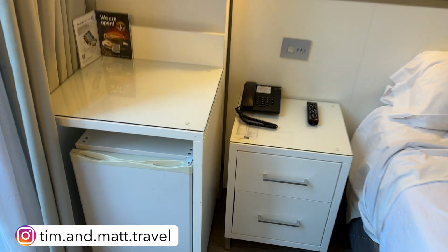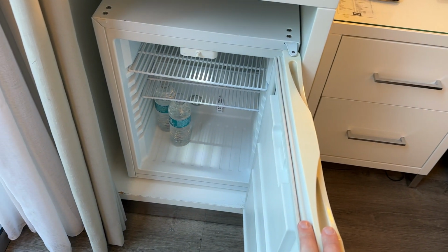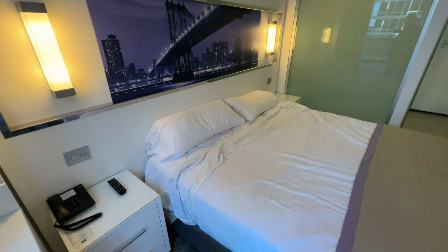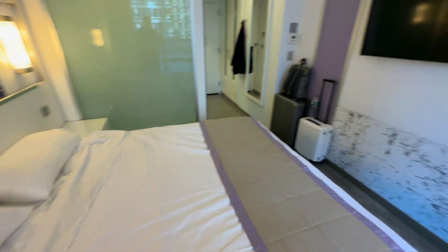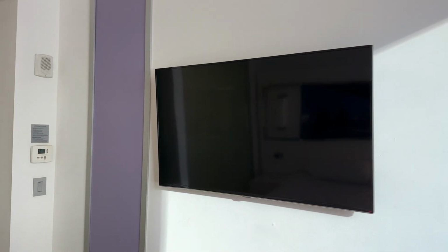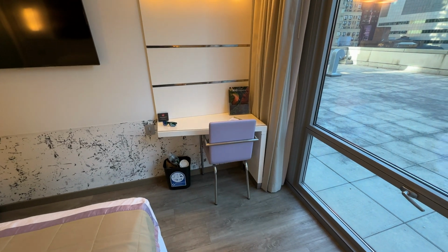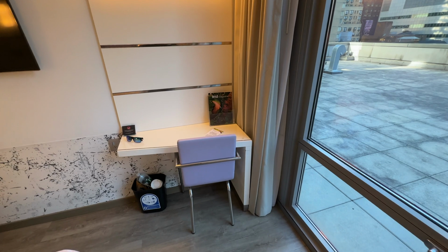You get a mini fridge in your room as well, which you can use for your own drinks, and there was water in there when we entered the room. Swing around to the other side, you have your TV up there, plenty to choose from, a very small desk or working area.